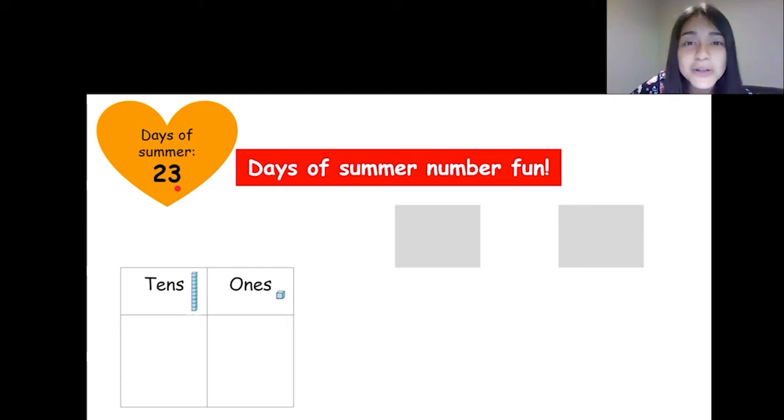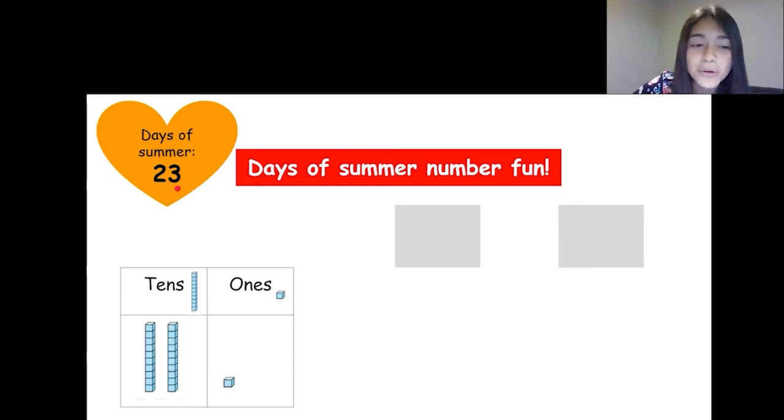Yeah, that's it. So the 2 means 2 tens. So that means I'm going to have 2 groups of 10 there. Perfect. And now that 3 just flies in. That 3 means that we're going to have 3 ones. So I'm going to have 1 one, 2 ones, and 3 ones to make the number 23.